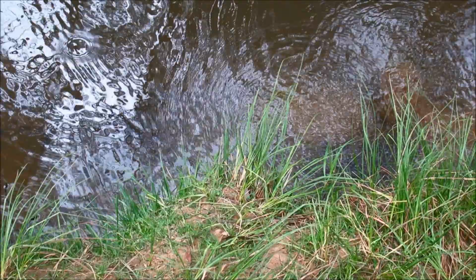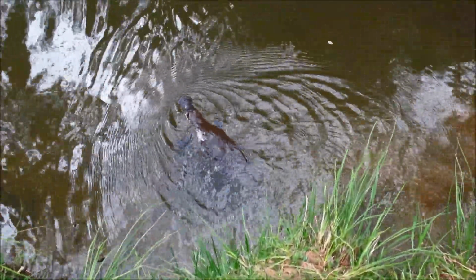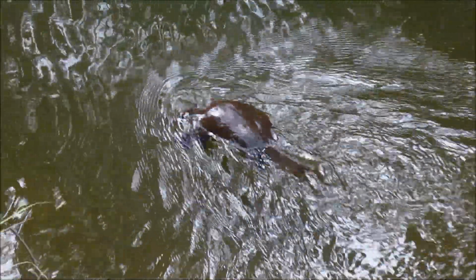There's a platypus working itself around here. There he is. So a good thing you see on the rivers here and the creeks is platypus. Lovely to see.